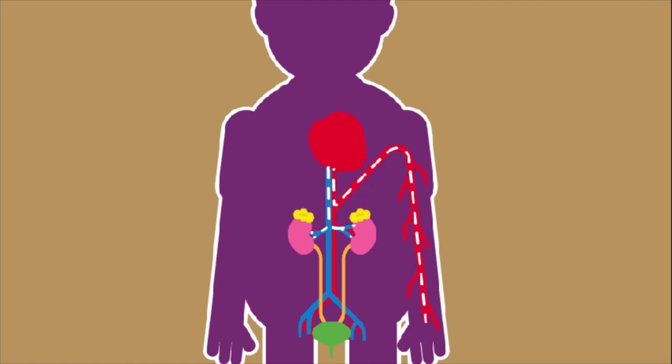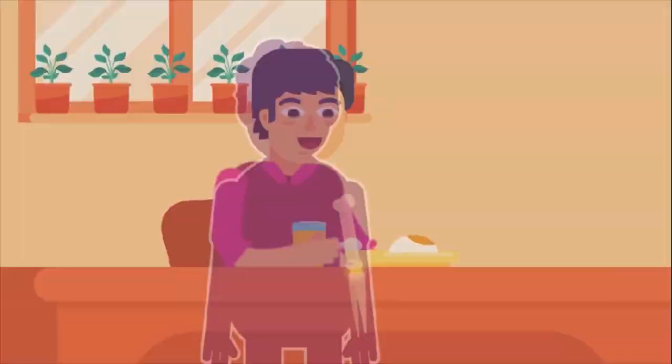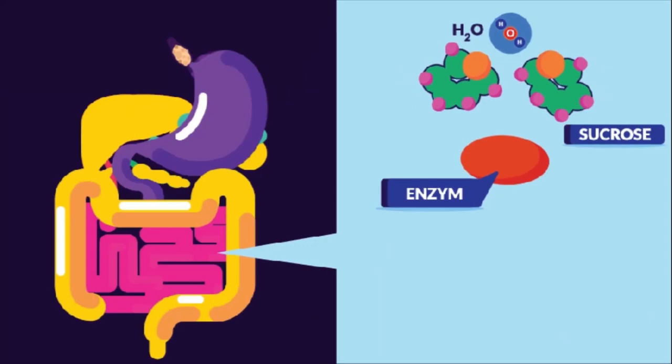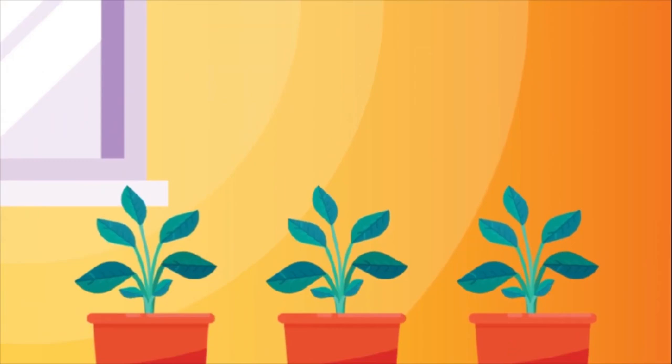It is also a major component of lubricant found in the joints and the digestive juices. In addition, water is needed to carry out many types of hydrolytic reactions, which take place during digestion. It is also required in homeostasis to maintain our body temperature and by plants during photosynthesis.